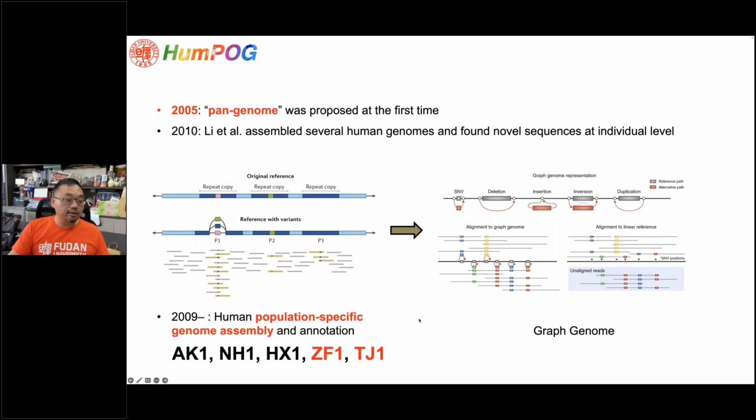over the last 10 years, many efforts have been made to produce individual personal genomes, high quality personal genomes. First in Western population samples, but in Asia we also have those available. AP1 is a Korean individual, NH1 is Han Chinese, HX1 also Han Chinese, and these two in red, ZF1 is a Tibetan de novo sequenced genome.